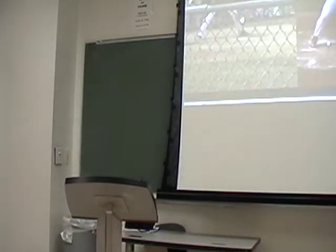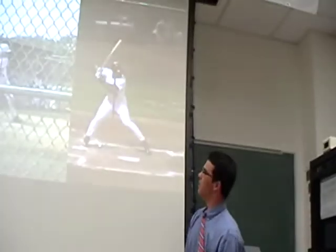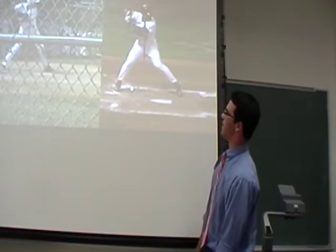Okay. The basics for hitting, the first thing that you're going to go through is your leg stride. Obviously these guys are already through it. When you get that front foot down, you want to have your weight back, and you want to have your head in the center of your body.